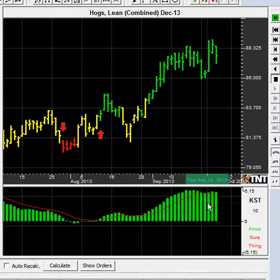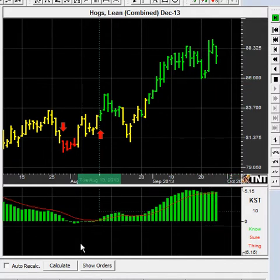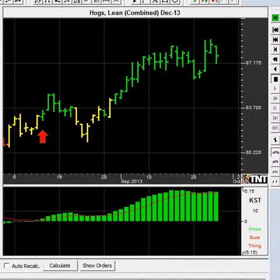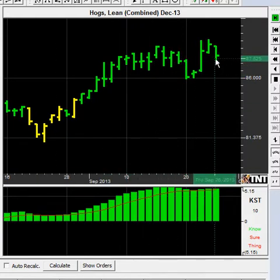That's showing strong upside momentum, so I'm staying bullish. Lean hogs, as long as the trend's up and the bars are green and everything looks good. Again, you'll get these little pullbacks, and sometimes they look like a top's in, and you just can't. You've got to stick with the trend as much as you can.